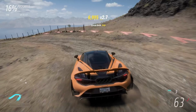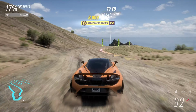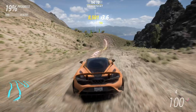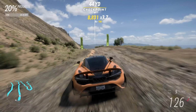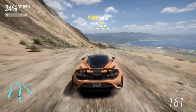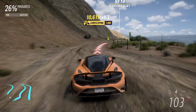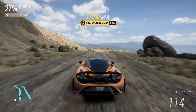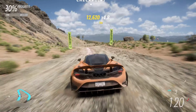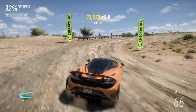I do feel like this will be quicker in terms of acceleration than the 620R, because it has that extra power, even though it does have a few hundred pounds in extra weight. I think that extra 200 and odd horsepower will definitely make up for it. Definitely going to be a fast and frantic run, this is.